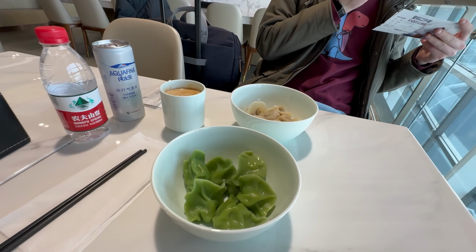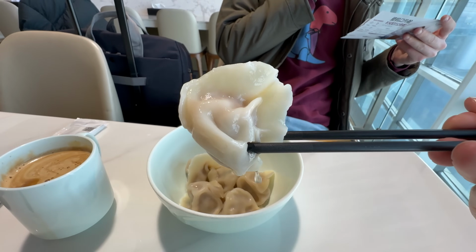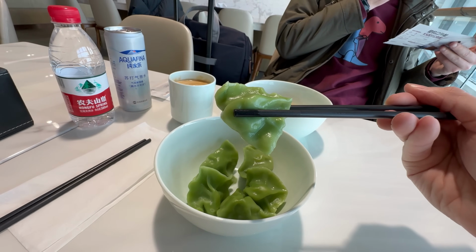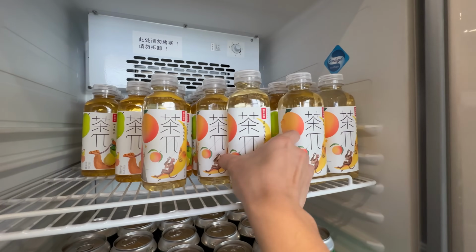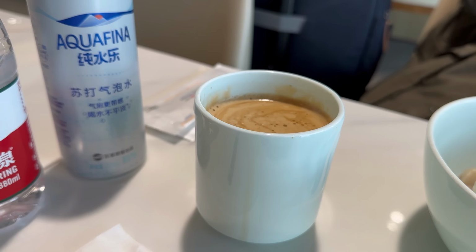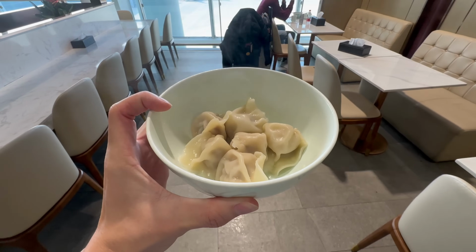So here we've got the fish and beef dumplings. Shandong province is famous for its dumplings, so it's no surprise that they have it in the VIP lounge. When it comes to drinks, everything is self-served. You can get cold drinks from the fridge, hot drinks like coffee and tea from the espresso machine. They don't offer barista coffee or cocktails in this lounge.